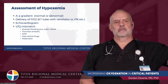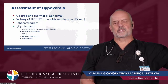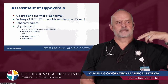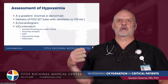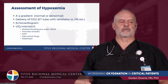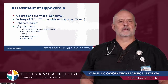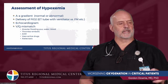If it's the brain: overdose with an opiate, stroke. If it's the spine: meningitis, trauma. If it's the phrenic nerve: post-op surgery or some intervention that could have injured the phrenic nerve, or an infection that affects peripheral nerves. The diaphragm can be neuromuscular disease, genetic diseases, and trauma.